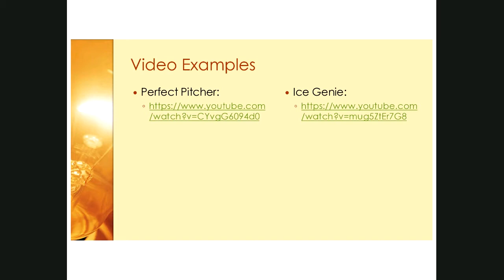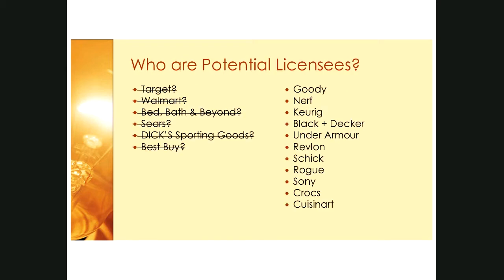So once you've got all that together, you've got the sell sheet, you've protected your idea, you've maybe prototyped it, whether real or virtual, you want to figure out who your potential licensees are. A lot of people think at first it's going to be the stores, like Target, Walmart, Bed Bath & Beyond, Sears, Dick's Sporting Goods, Best Buy. It's actually not. It's going to be the brands that those stores carry. So it's going to be the Goody, the Nerf, Keurig, Black & Decker, any brand that manufactures its own products.